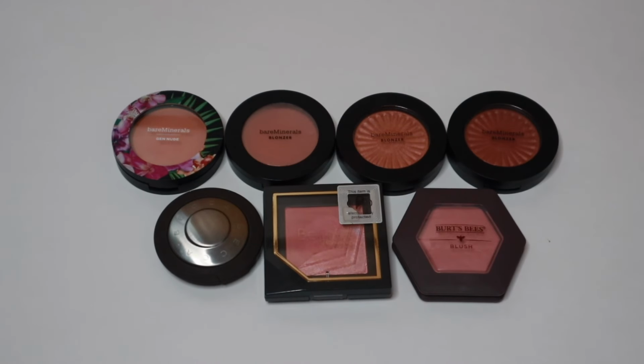Okay, here are all of my B's in powder. I'm going to be doing the powder first and then doing the creams and then doing blush palettes at the very end. I will have timestamps listed for you below. I'm going to try my best to do these in alphabetical order per category, but I might not be able to be perfect with it, but I'm going to do the best I can.